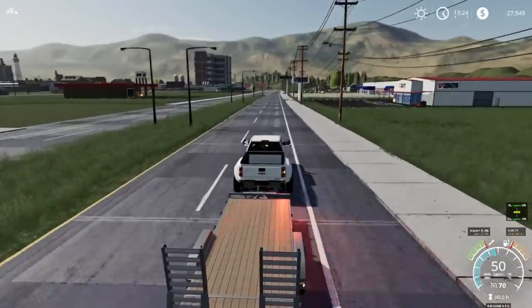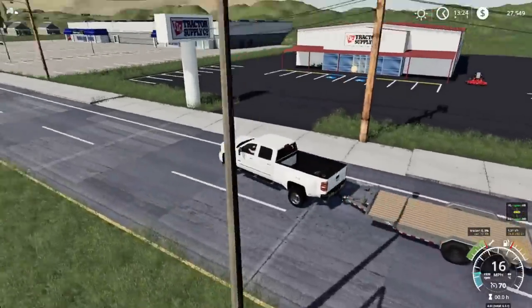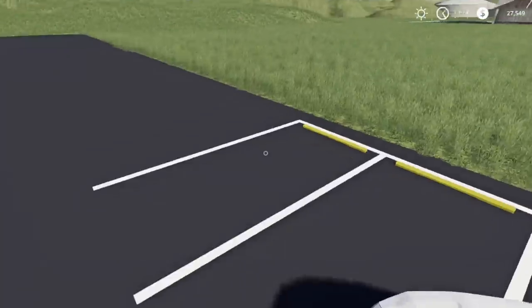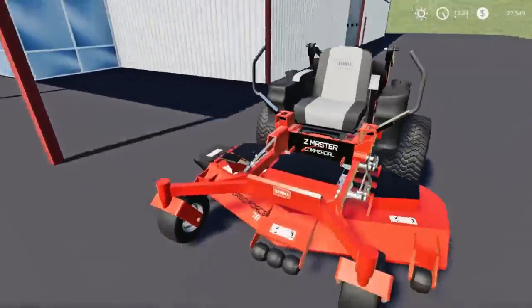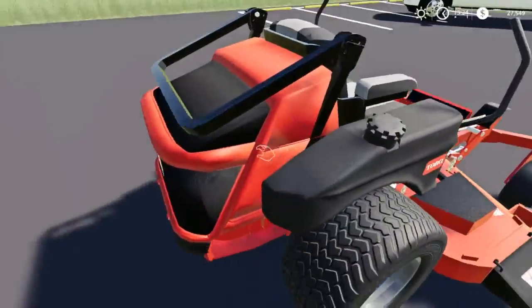And here we are rolling up into Tractor Supply Co. finally. I like the way they fix the entranceways to these places now. It's so much nicer to get in here, but there's our new Toro 6000 series. We still got to get the decals, which are going to go right there along the side of that, but this is our new Z-Masters Turbo Force 72-inch cutting deck mower.